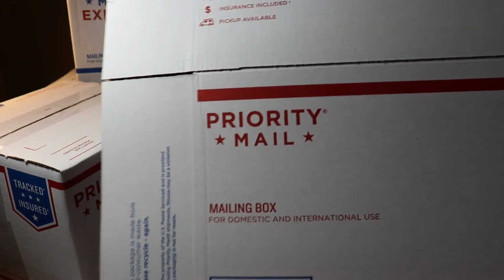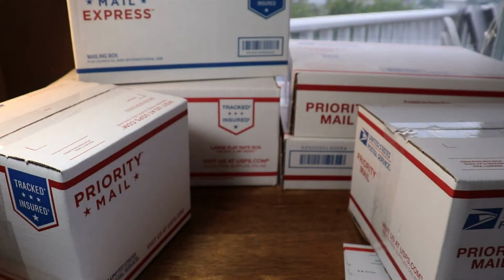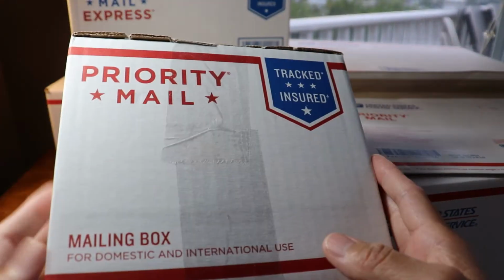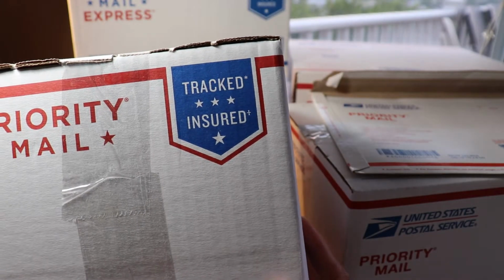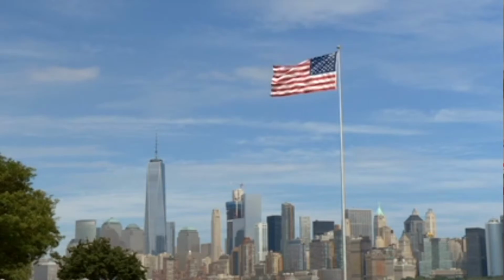This service is subject to distance and weight for pricing. For flat rate, the price starts at $7.75. This is how it starts for the Priority Mail service, and it's just the start, okay? Then if you're using the mailing, it will change the price for distance and the weight. So if you're using a Priority Mailing Box, the price will go up. We're talking about domestic only, within the United States. The international price is totally different.